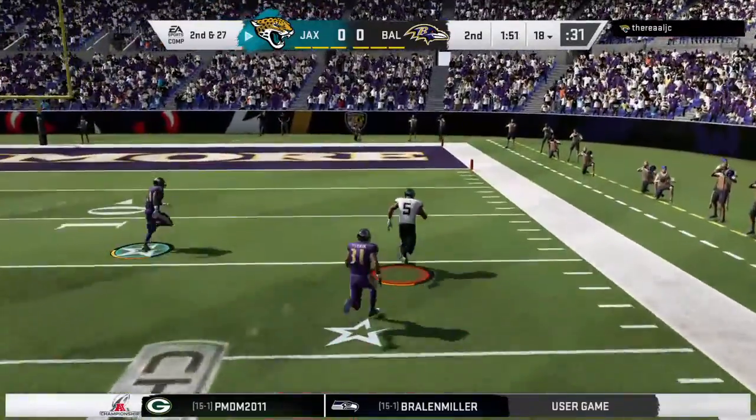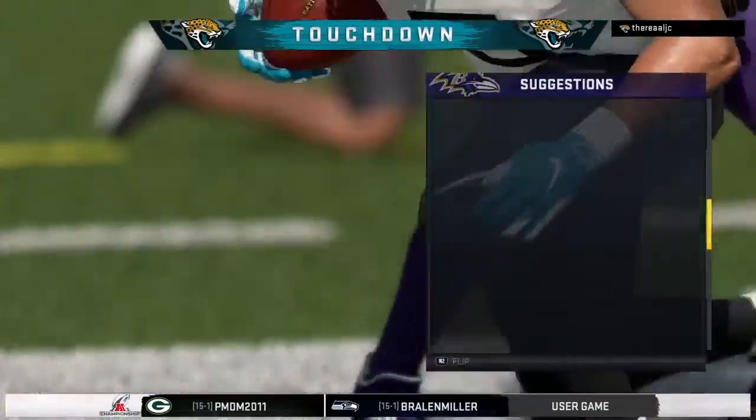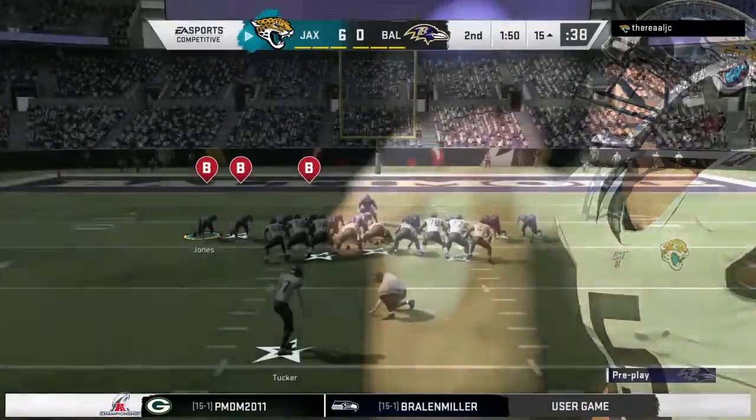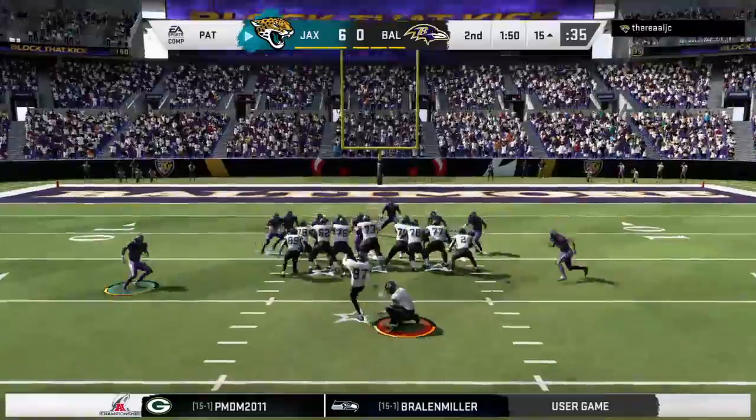And that's caught inside the 30. Touchdown, Jaguars. A big play there. 82 yards as his guys are first onto the scoreboard here this afternoon.